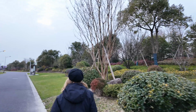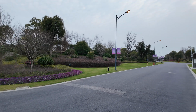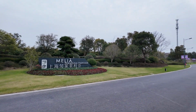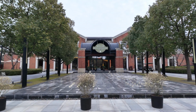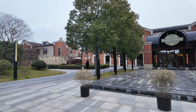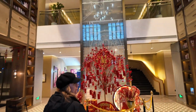Here's the walkway up to our hotel. They do offer a shuttle, but we're just gonna walk it right now. Yep. It's very pretty grounds though. Beautiful. And here's a shot of the front of the hotel. It was only about a 15-minute walk. Yeah, so not bad at all. No. We'll drive you to the front of the property in that golf cart right there. It's very pretty in here.